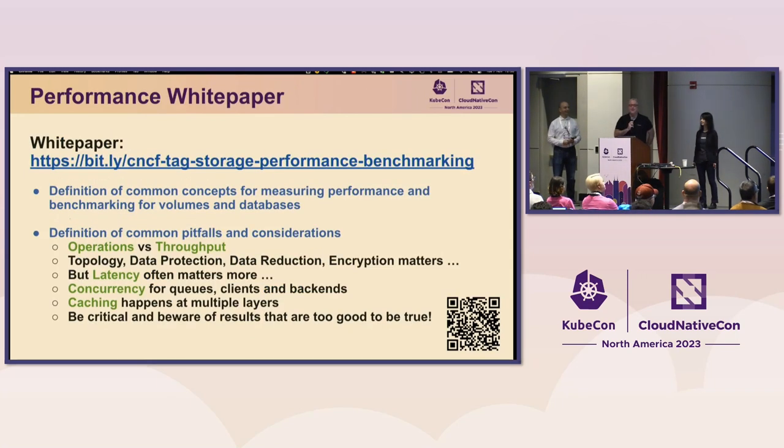Okay, so I'm just going to spend a couple of minutes to focus on one of the white papers that we've been working on, which we're hoping to finalize. It's had an extended review period. One of the things we looked at when we were looking at the different attributes in our original storage white paper was lots of questions came up around performance. Performance seemed to be one of those things that people find difficult to understand.